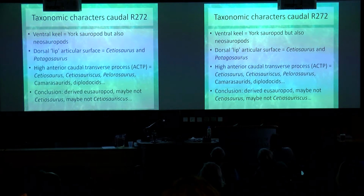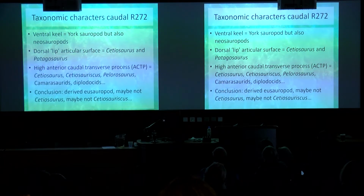So to summarize, we see several features here that are shared by basal eusauropods or also neosauropods. We have the ventral keel, which is from York sauropods, but also from neosauropods. We have this lip-like structure, which is seen in Cetiosaurus and also in some of Patagosaurus anterior caudals. It has a high anterior caudal transverse process, or ACTP, which is seen in a whole array of sauropods: Cetiosaurus, Cetiosauruscus, Pelorosaurus, Camarasaurus, and diplodocids.